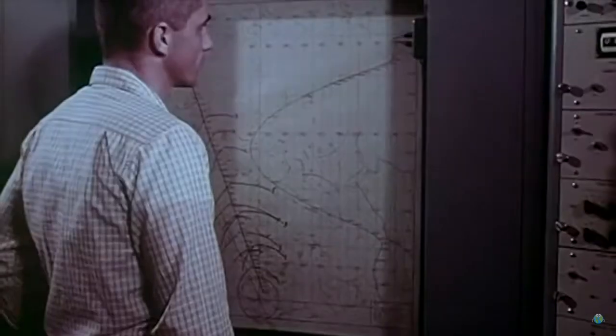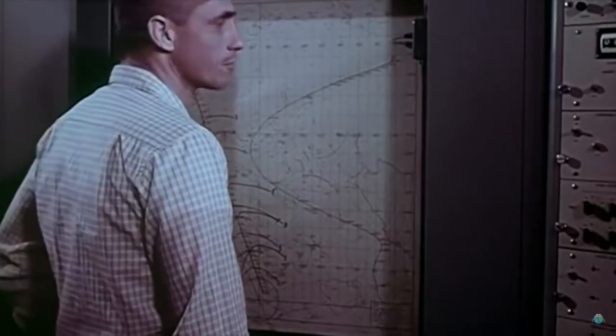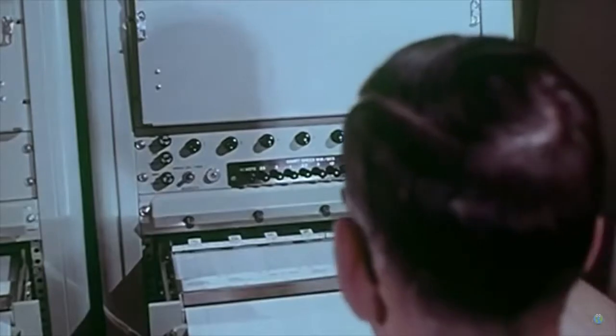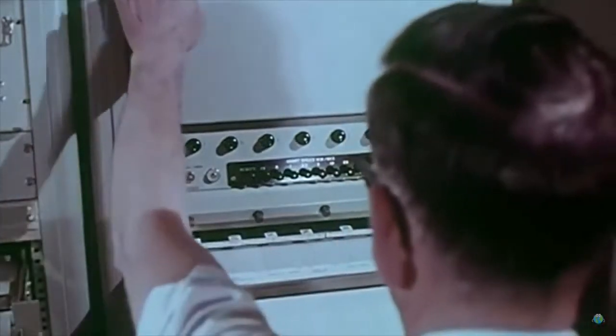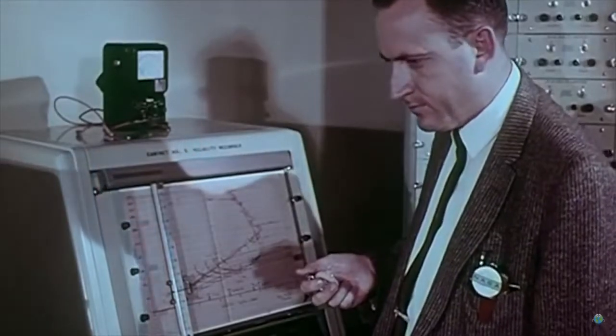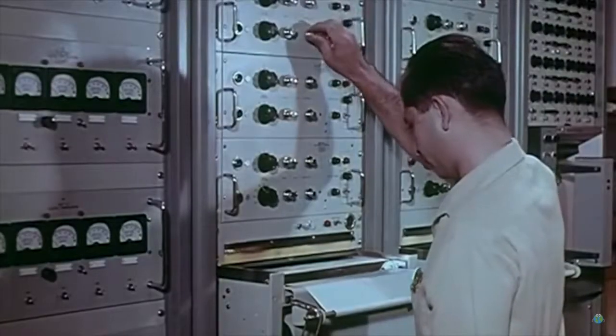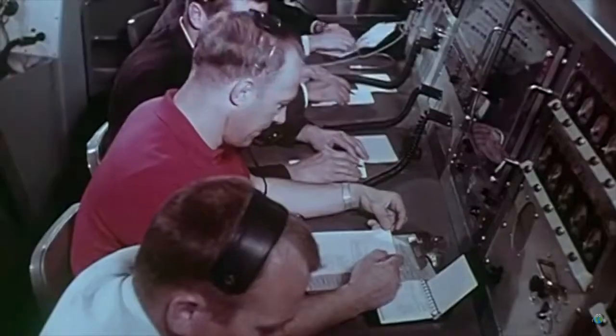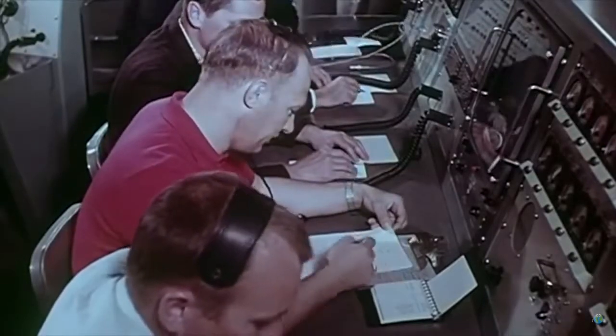And that's why in each control room on the ground, the plotting board is carefully watched for any unplanned deviation, for any unlooked-for change in the pilot's reactions or in the behavior of the aircraft. Position and velocity computers, telemetry receivers and monitors, data receiving and recording equipment, communications receivers and transmitters, they all go into action at the beginning of every flight.